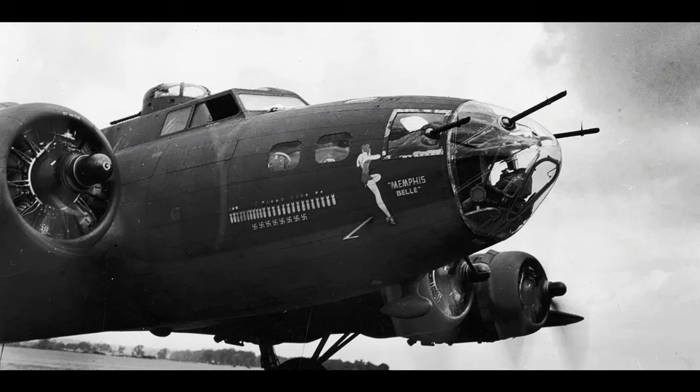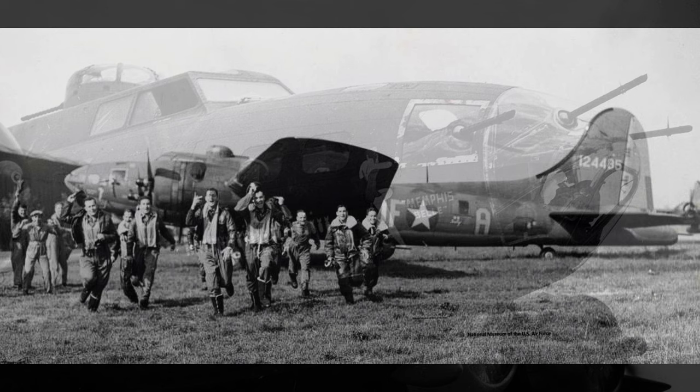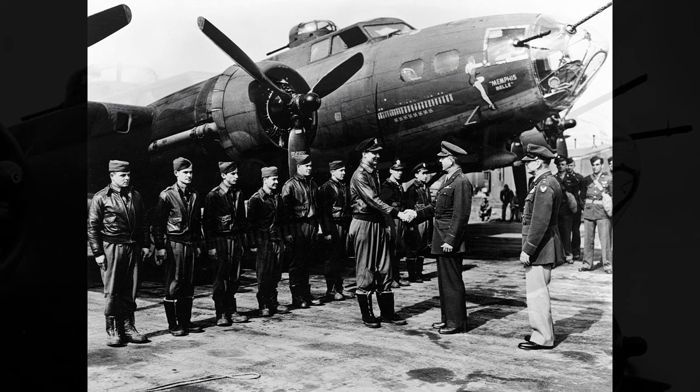The power would be supplied by 4 1,200 horsepower Wright R-1820-97 engines, and the accommodations would be for two pilots, a bombardier, a navigator, a radio operator, and 5 gunners. The armament would be up to 13 machine guns and a 9,600-pound bomb load capacity. On July 2, 1942, one of these B-17F bombers was designated with the serial number 41-24485.